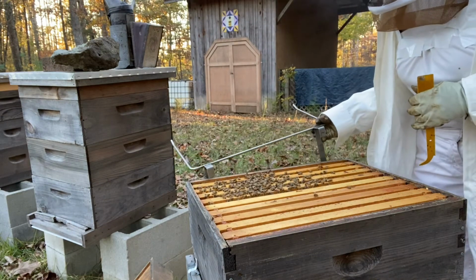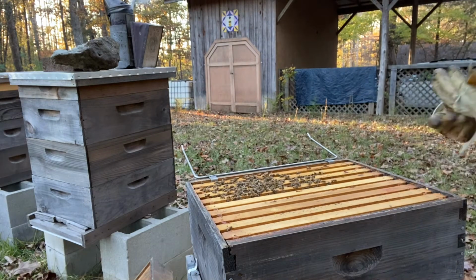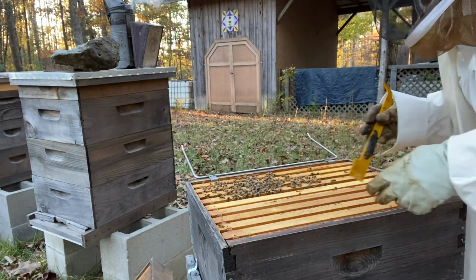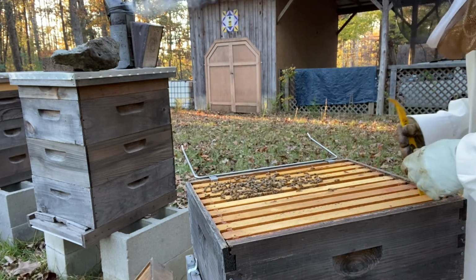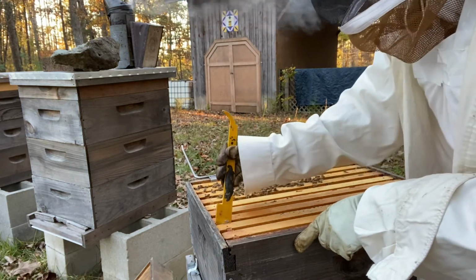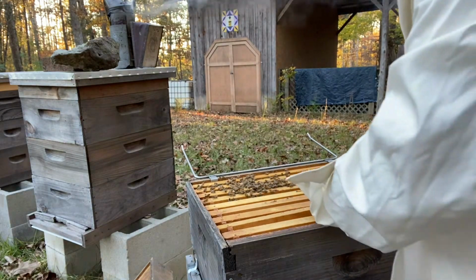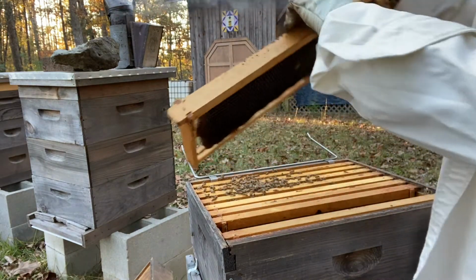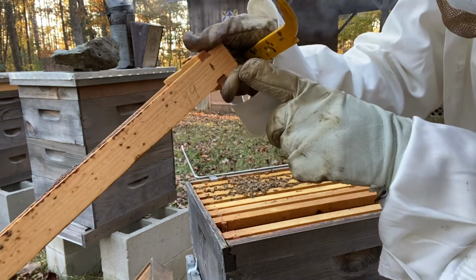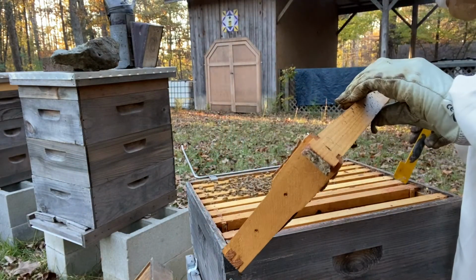And just like I described, I'm going to take a peek in here. These are probably empty frames here in the front. There is really no bee coverage on them. The nectar frames we just looked at in that top box, I'm going to put those in here. On these frames, just to give you an idea, these are also labeled with 19 right on here. So these are 2019 frames. There is one frame from 2018.